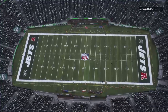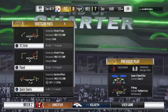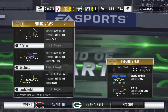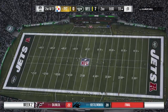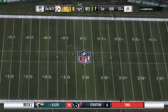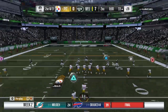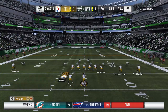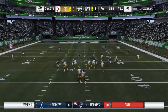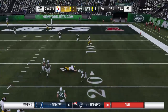Back with Charles Davis, Brandon Gaudin. It's Steeler football to begin quarter number 2, but they face a second and long to start things out. A shotgun snap for Love.